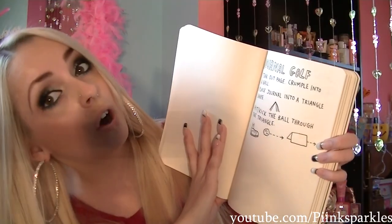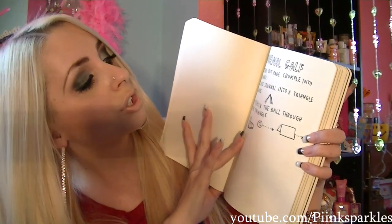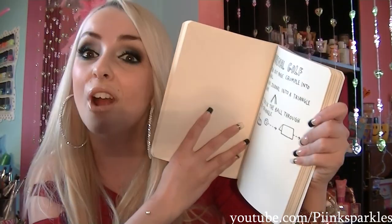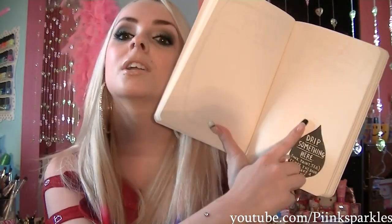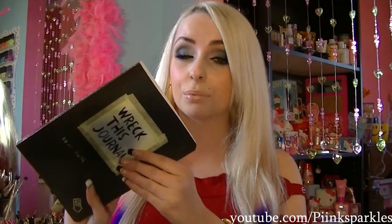$14. Journal golf. Tear out this page, crumple into a ball, place the journal into a triangle shape, so like this, and hit or kick the ball through the triangle. Drip something here, ink, paint, or whatever you want. Color outside of the lines. It's really interactive and every page is something different. I love this and I cannot wait to wreck this journal. It's by Keri Smith, if you're wondering. I know there's a lot of different Wreck This Journals.